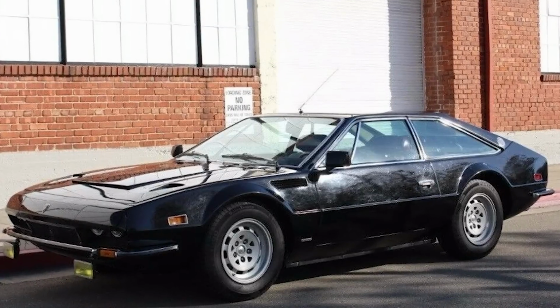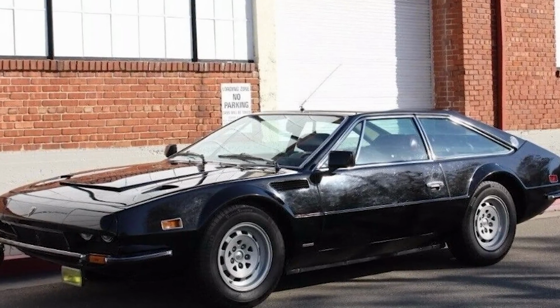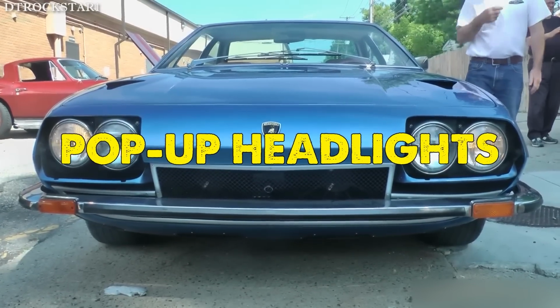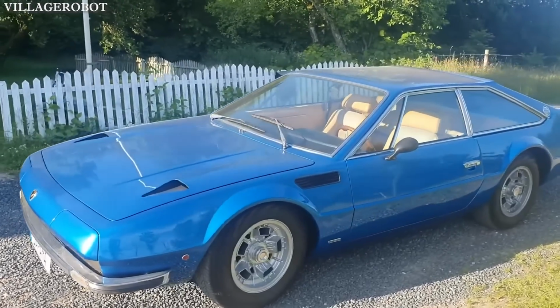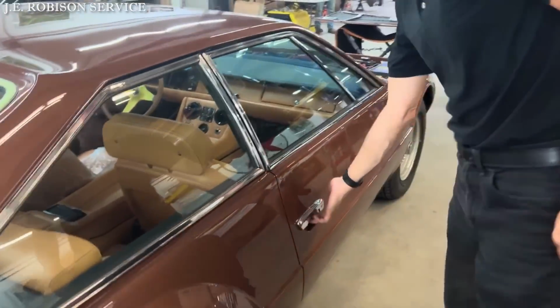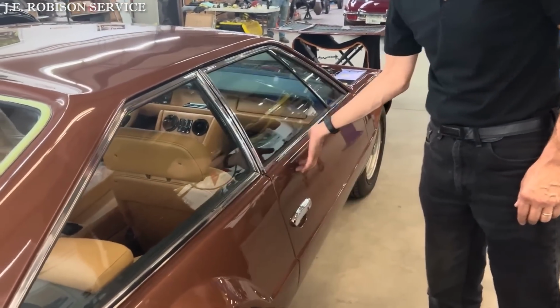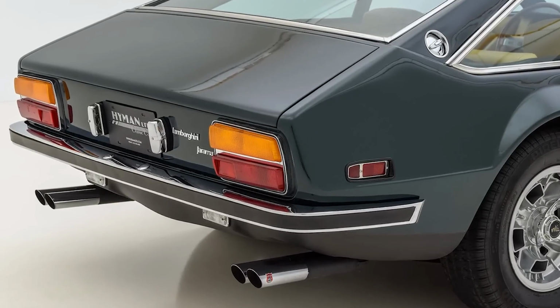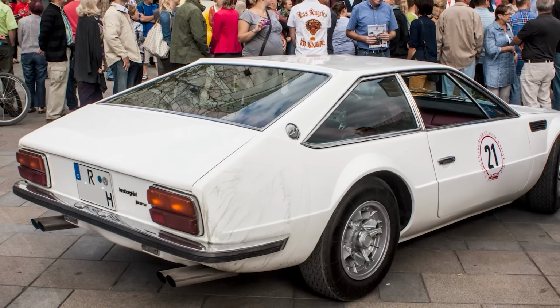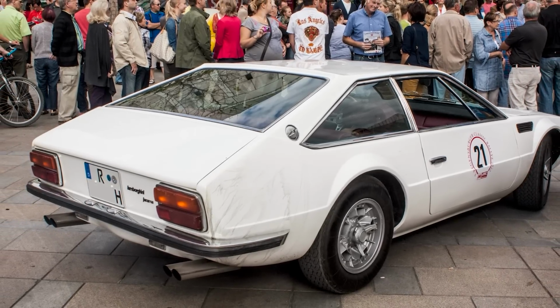The car has clean, angular lines and smooth curves, with pop-up headlights that retract neatly when not in use, maintaining a sleek look without unnecessary embellishments. The doors open in a traditional way, and every design element, including the positioning of the turn signals and the shape of the grille, was planned with both aesthetic appeal and ease of manufacture in mind.